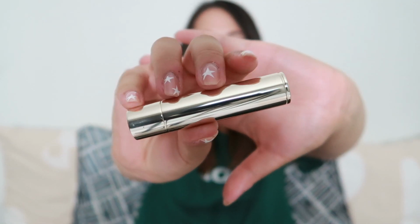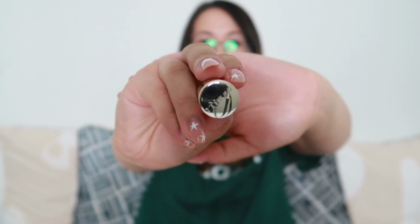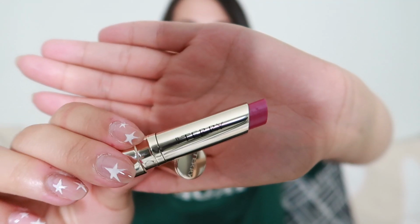So this is the bullet that's inside. It's just a plain silver bullet with the By Terry logo on the top. That is the lipstick there. It's kind of a fuchsia color. I don't know whether I'd actually wear that, but let's swatch it so you can see. Okay, it's pretty sheer. It's just a pink color. It kind of looks like highlighter pink in my viewfinder. The formula looks really nice. I feel like it'd be a really good one for every day, but if it wasn't in this color. I think it's a really pretty color, but I just don't think I would wear it.